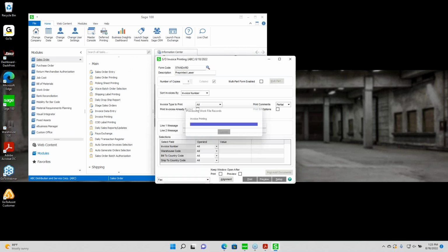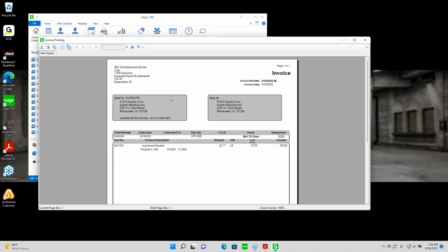And we can go to a quick preview, and however I have my form set up, it'll print out like that, and here's my form. So here's the customer, you'll see bacon, the actual weight, and what's also unique is you'll notice that it breaks down the weight for each case. This is important. So instead of saying, hey, I ordered 2 cases, and I see 22.77 pounds, what does that mean to me, the customer? Well, right down here, you'll notice it'll give you the weight of each individual box.